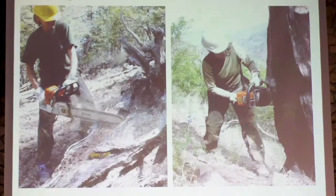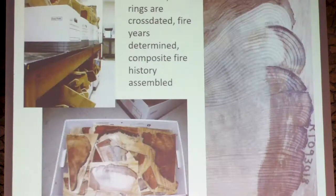Here are some examples of removing some segments. This is what a cross-section will look like coming right out of a tree. You can see those wounds going in between the tree rings. And then here we are back in the laboratory. We take these samples, we saw them flat, we sand them down until we can clearly see all the cells of the wood under a binocular microscope.